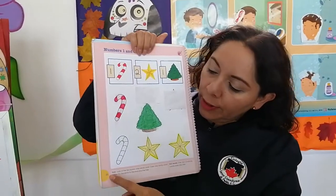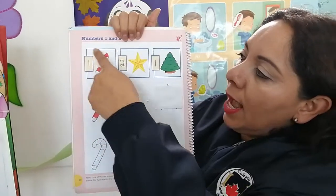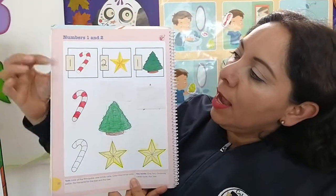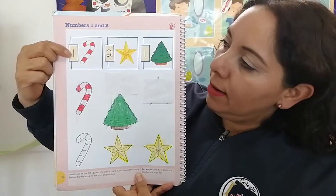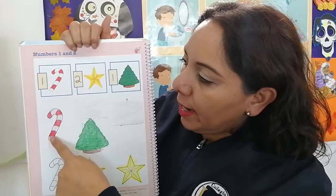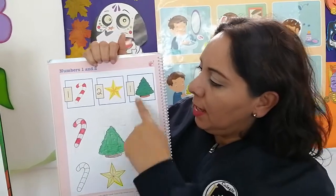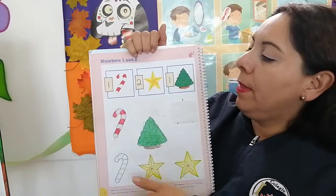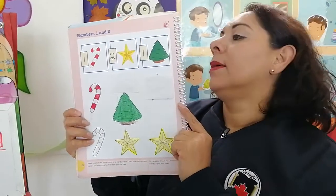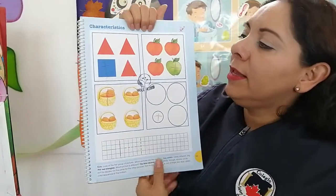But first, we have to look for our mathematic book, and we are going to work in page number 22. Look at the first drawing. We can see a candy cane. How many candy canes? One. So you have to color one candy cane. Two stars. And the tree, the pine tree. One. Okay? After that, the homework. Cross out the different.